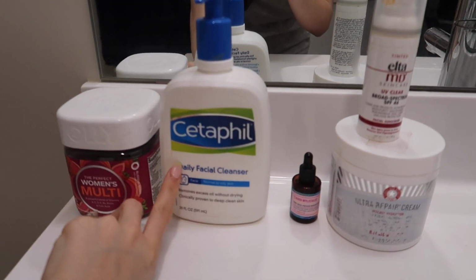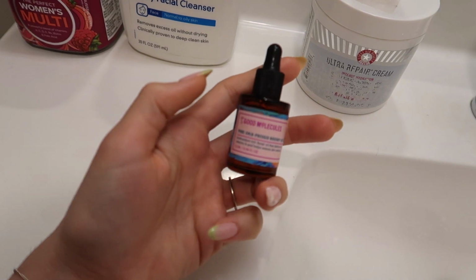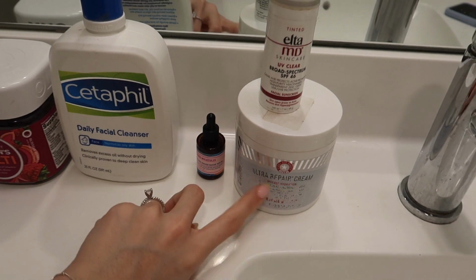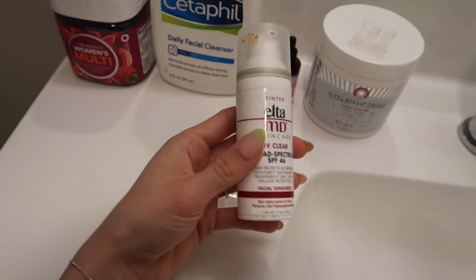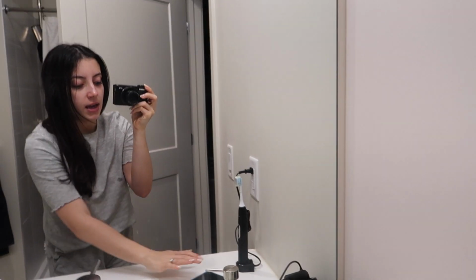And then I wash my face with Cetaphil. I've used this for literally years. Then I go in with the Good Molecules Rosehip. Hello, if my camera will focus. This is the rosehip seed oil and I really like it. And then I'll do my Ultra Repair Cream, which is my favorite ever, and then my tinted sunscreen, even though yes, I'm working indoors, but I always wear my sunscreen. So that's the skincare and the rest of the bathroom stuff. I'm gonna do it really quick off camera because I am a tiny bit in a rush, and then we will actually do my makeup together.